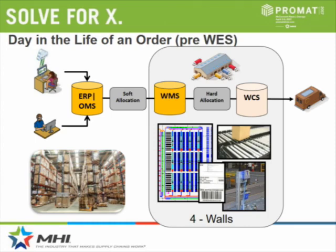But I'm managing where that LPN is on that automation at any given time. So again, this is pre-WES, or pre-warehouse execution. Pretty straightforward. ERP, soft allocation. WMS is going to hard allocate the inventory. My warehouse control system is now going to manage where that LPN is on my automation, make sure that I get it on the actual parcel truck. Pretty straightforward day in the life, right?